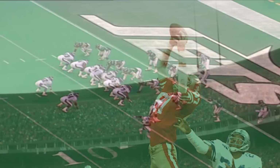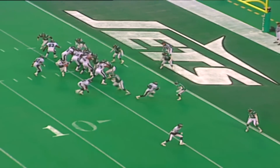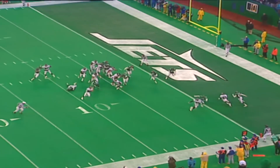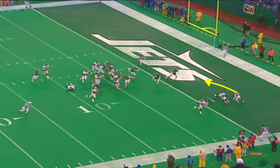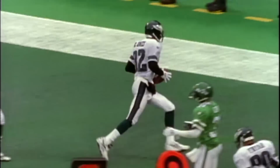At the snap, Detmer sprints to the right with Irving Fryer running a quick out and Chris T. Jones running what appeared to be a corner route before sticking his foot into the ground and running back towards the sideline. The defender over Jones sees the initial step inside and tries to jump the corner route. Detmer sees that, and running to his right, he hits Jones for a touchdown to put the Eagles within striking distance before they come back to win the game 21-20.